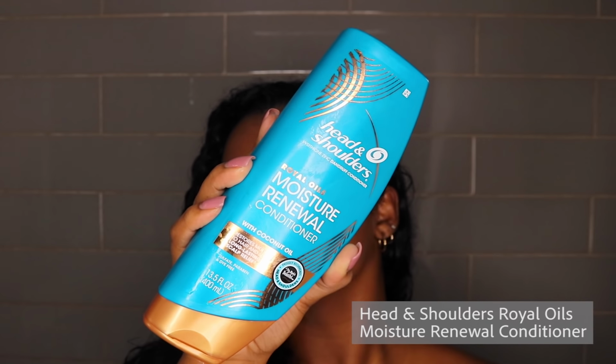Next, I moved on with the Moisture Renewal Conditioner, and just like the name says, it had so much moisture to it and slip. I was able to detangle with no problem and the smell was just amazing. A big thing for me is detangling while I still have conditioner in my hair, and the product worked well. It got my hair super smooth without any breakage. It's really important to try to avoid breakage, so work your way up.